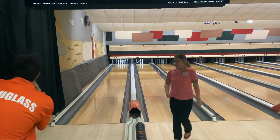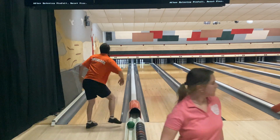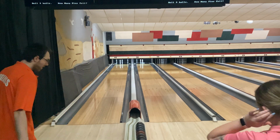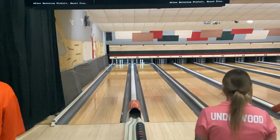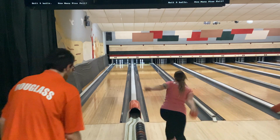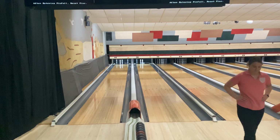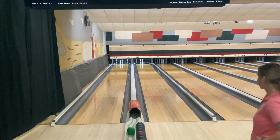Just misses the head pin, Britt. Good working ball though. Timmy's light on the head pin and he leaves a 10 out of there. Come on up. Jesus Christ, what a mess. Give it a ride, buddy. This will be a pure spare if he makes it. No wood to help. Oh! When he goes in the hole. All right, clean him up. Get 10. Get 10.